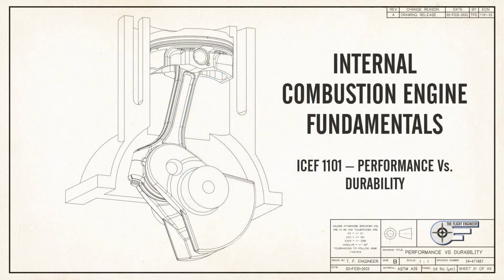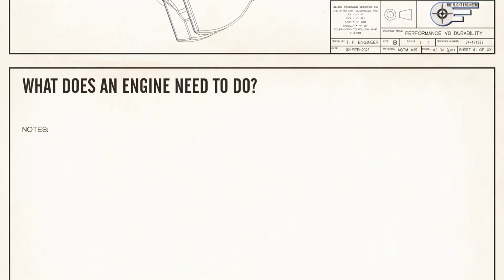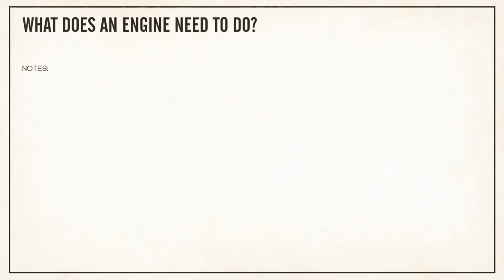As we dive deeper into the fundamentals of internal combustion engines, I want to focus on the theme of compromise in design. Engineering at its core is about balancing conflicting goals and requirements. The combustion engine itself is the perfect example of this balancing act in practice. In this segment, we'll start with the most basic requirements to be weighed.